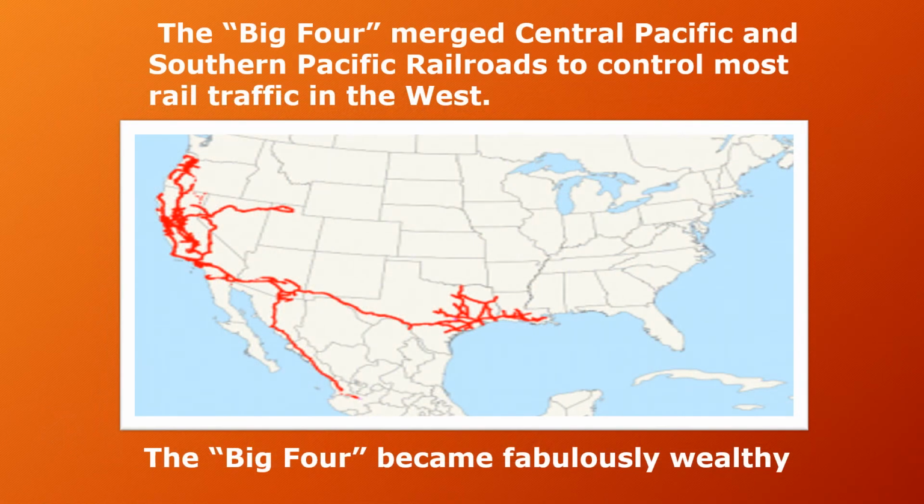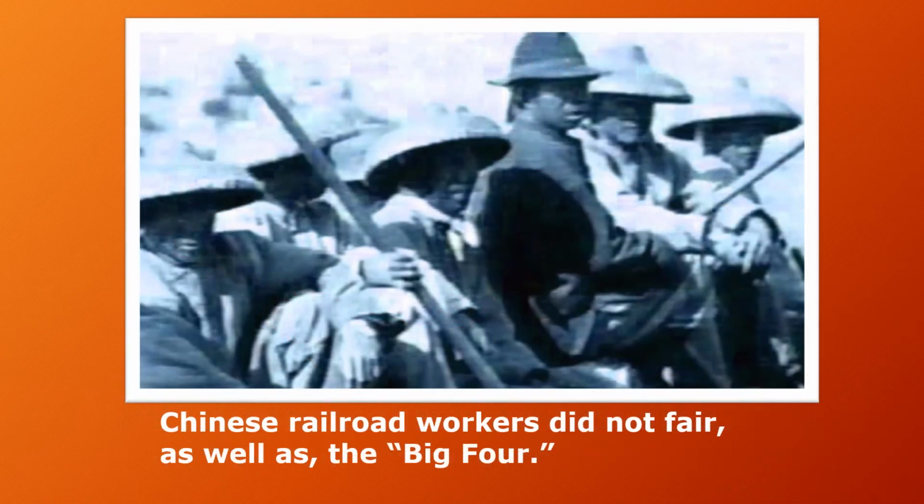The Big Four merged Central Pacific and Southern Pacific Railroads to control most rail traffic in the West. The Big Four became fabulously wealthy. Chinese rail workers did not fare as well as the Big Four.